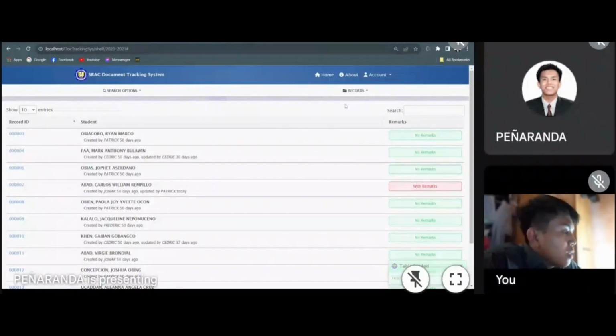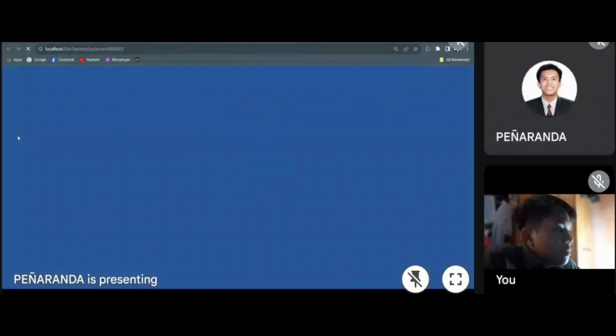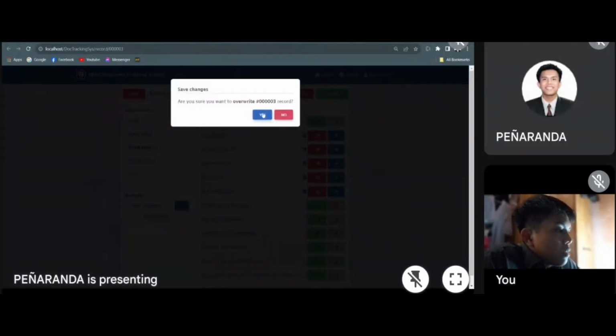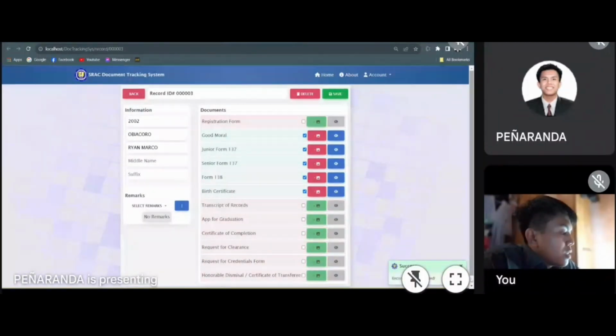Next one is the updating of the student records. Only the encoder can update or delete a student record. For this example, we want to update this record. When we hit save, it will save the update, and once we refresh the page, it will show the update of that record.